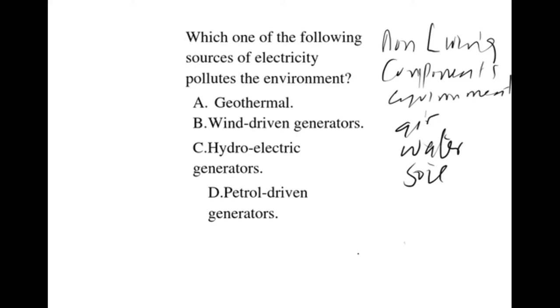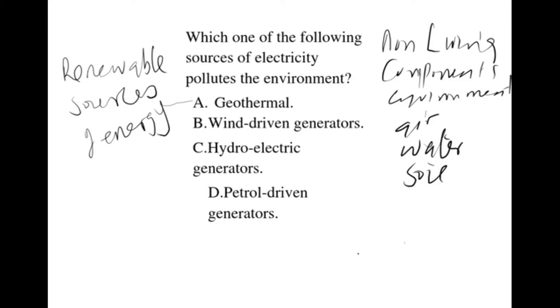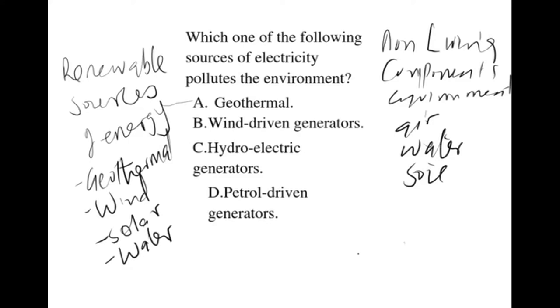Therefore, when we look at geothermal energy, this is formed from the steam that originates from the earth's surface. You'll find they are in the category of renewable sources of energy. These renewable sources of energy cannot get finished. They keep on recycling themselves. For example, we have geothermal, since it is natural and originates from the heat from the earth's surface. Then we also have wind and solar. All those types of energies do not pollute. Also, we can include water, where we have water-driven generators that produce hydroelectric power.